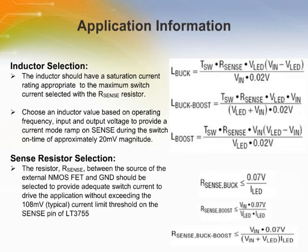The sense resistor is connected between the source of the external N-type MOSFET and ground to provide adequate switch current to drive the application without exceeding the current limit threshold on the sense pin of the LT3755. In buck mode configuration, the sense resistor should give a switch current at least 30% greater than that required LED current. For buck boost and boost configurations, the resistor can be estimated using the equations as shown.